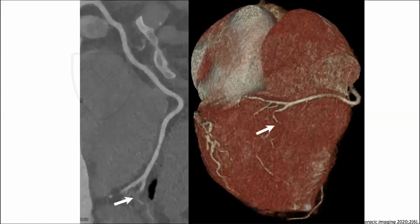This next case is a 42-year-old female who came in with a prior history of an apical infarct. She came in with chest pain and has this irregular tapered severe narrowing of the proximal PDA. And with the 3D reconstruction, you can see this abrupt narrowing, again, more consistent with a type 2 SCAD.